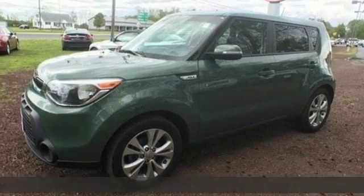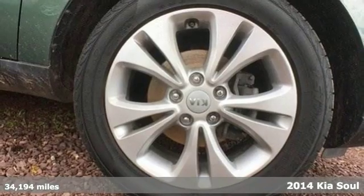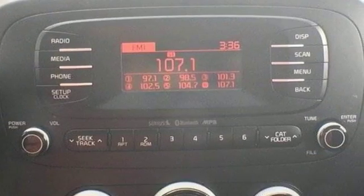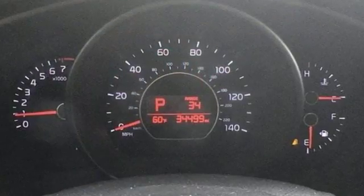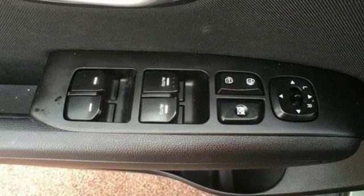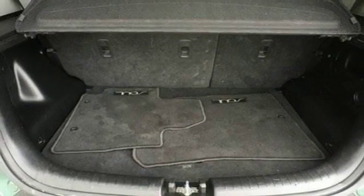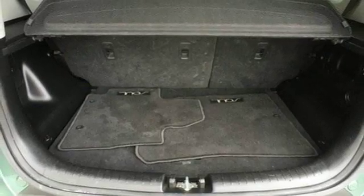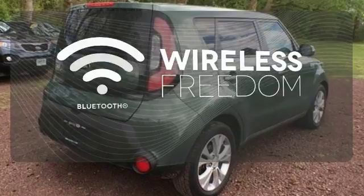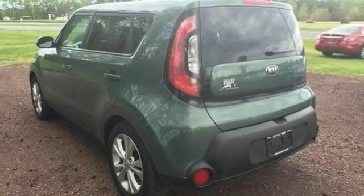Here's a 2014 Kia Soul Plus. Whether zipping around the concrete jungle or cruising the countryside, this cool compact can do it all. The spacious interior offers unmatched versatility with a split folding rear seat. And technology like multiple airbags, heated mirrors, and stability and traction control is designed to keep you and your passengers safe. You don't have to put your life on hold when you have Bluetooth. Look and feel great when you drive home this Soul today.